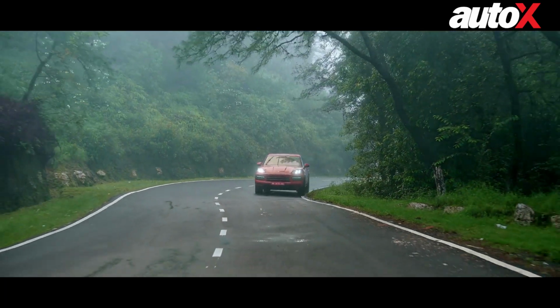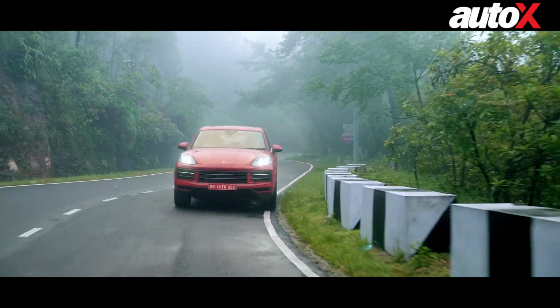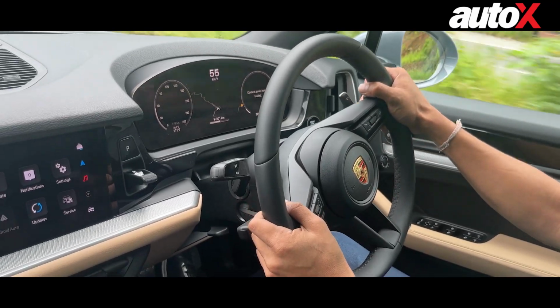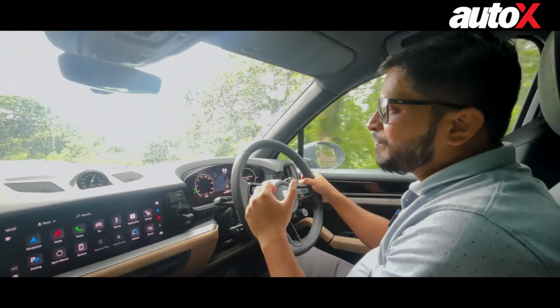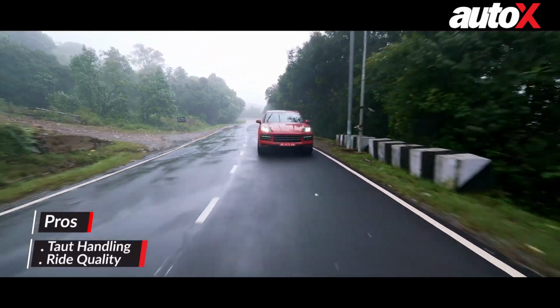And that's definitely the case, because we've been driving this car in Meghalaya, on some winding roads, and we were driving really flat out yesterday because the roads were empty. And the way this car handles is phenomenal. I mean, there is virtually no body roll. It corners flat, body controls are very tight, and it feels like it's a Porsche. It feels like a sports car in that sense.